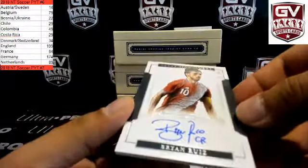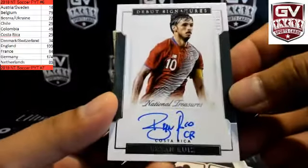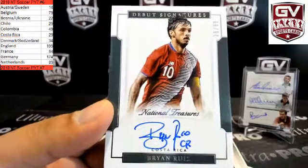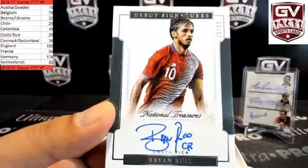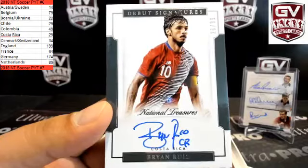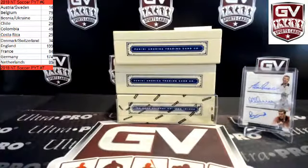Number 299, Bryan Ruiz, Costa Rica. Oh, it should be all right. Costa Rica there. Costa Rica on this one is Pascal. Pascal in Costa Rica.